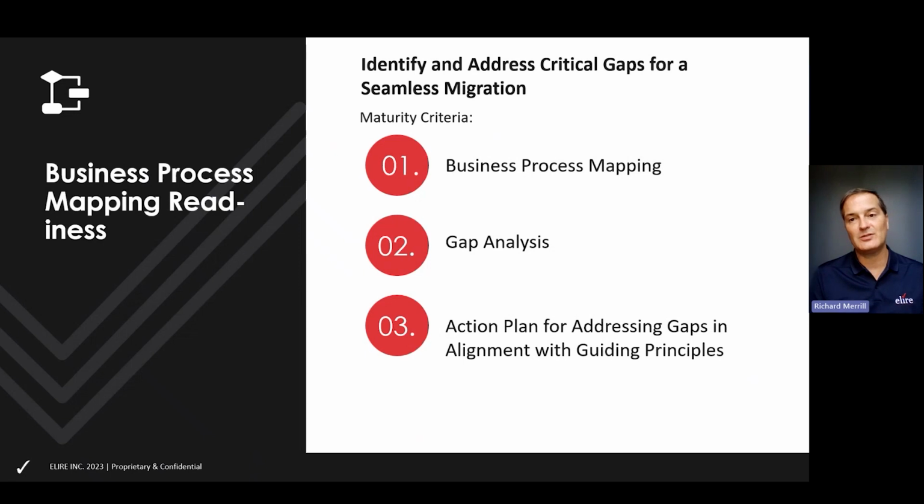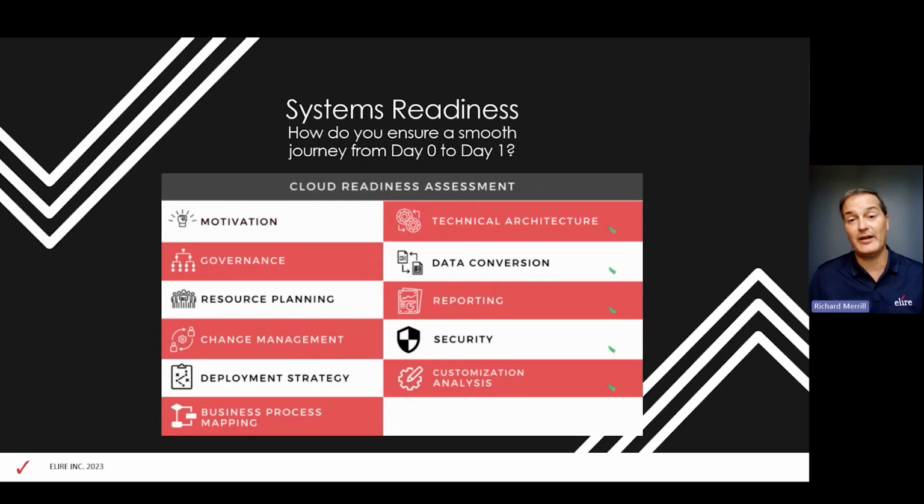And so understanding how your business processes are evolving and what they're going to be in the interim and the final desired state is really important, because then you're mapping functionality of the cloud up against those business processes and seeing if the cloud can meet all of those needs, or do business processes need to be redesigned? If there are gaps, what are those gaps? And then more importantly, what's your action plan for addressing them? And is your action plan in line with those guiding principles we talked about a few minutes ago? If a guiding principle is achieving best practices, but you want to close a gap with a manual workaround, that doesn't necessarily feel like that fits, right? And so again, it's really understanding and measuring your level of maturity across these people criteria and process criteria that will help define your organization's overall readiness to go from day 0 to day 1.